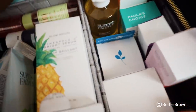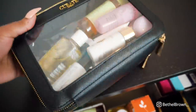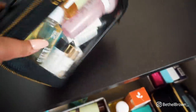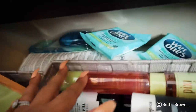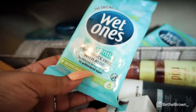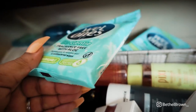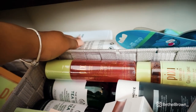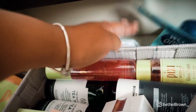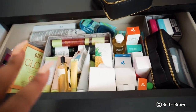And then I don't know if I'm actually gonna be able to get this out now that I've put this here. But in here, I basically have all of my miniatures. So this is just anything small. Whenever I'm traveling or anything like that, I can just pick this up and then just decide exactly what I need to take. And then at the very back, I literally just have miscellaneous things. So I always just have extra wet ones. Listen, at the beginning of lockdown, these things were nowhere to be found, but yeah, I always stock up with these at home. And then I have like a little travel razor, and then just my electric toothbrush case and just some extra, what do you call these things, cotton pads. So yeah, that is basically it for this drawer.